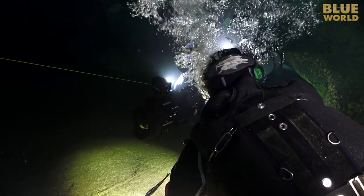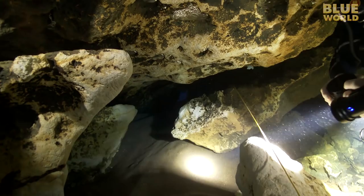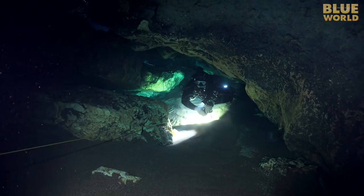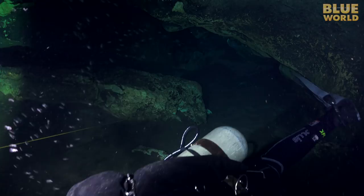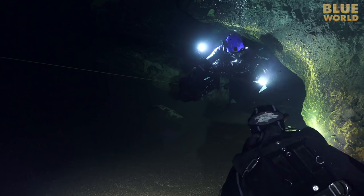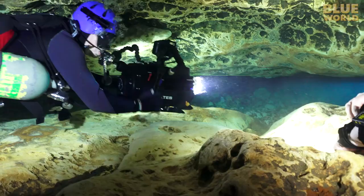Second, if we kick up silt, it travels downstream with us instead of being whooshed away while we swim upstream. When we get back to the restriction, Todd and Wayne head through first. I squeeze through with the water pushing me hard from behind. Back at the bedding plane, we stop for some pictures with underwater photographer Gene Page. Finally, we head back out into the cavern zone to decompress.